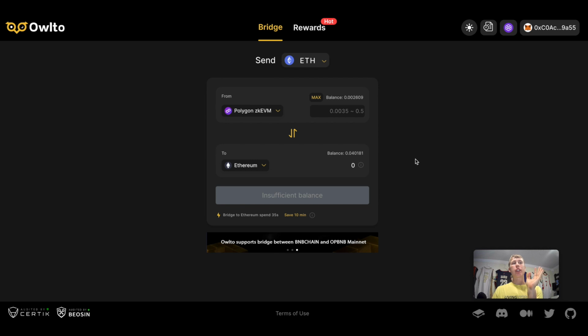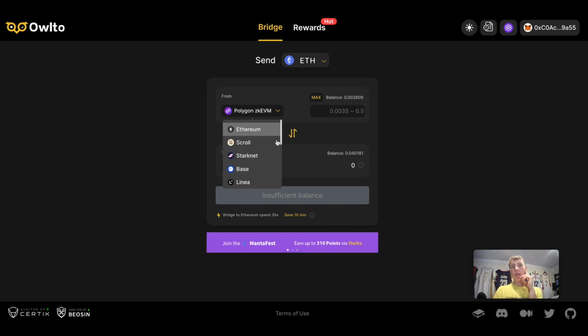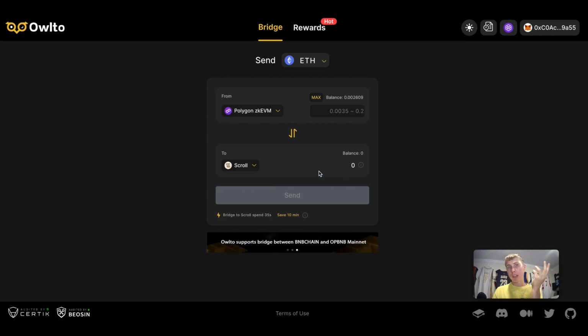So the bridge that we will be using is actually Alto. Alto, it's kind of like a fork of Orbiter, or at least that's what it looks like. So you can actually use this to bridge from a couple of different chains. You can use Ethereum, Starknet, Base, Linea, etc. And you can bridge directly over to Scroll. So the UI UX, it's pretty good. It's easy. The bridge is fast and it's cheap.